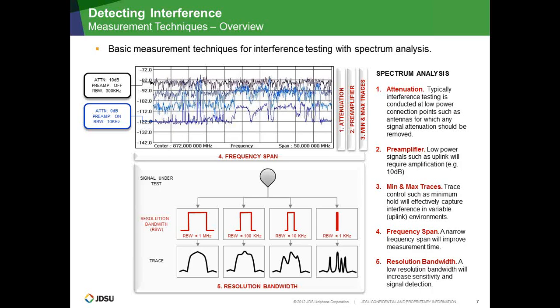Now, the adjustment of the resolution bandwidth is key because it improves 2 different aspects. One, it's going to improve the sensitivity, as well as the frequency granularity, or how many measurements or how many samples the spectrum analysis will take. So if we want to detect narrowband signals, it is important to have the right setting on the resolution bandwidth.